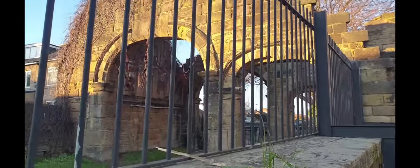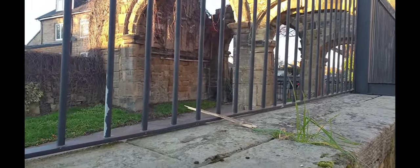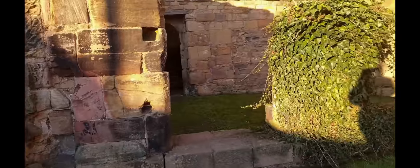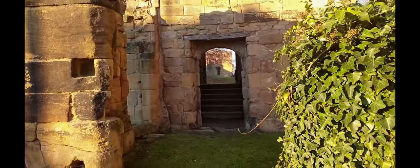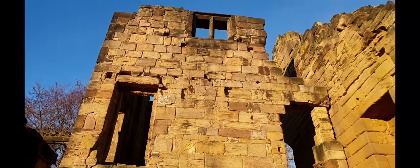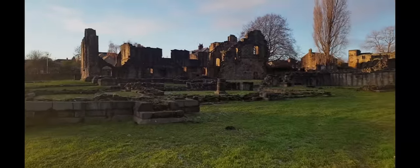And then in the 1580s, the estate was bought by William Talbot, who was the Earl of Shrewsbury, and the west range of the cloisters was converted into a country house for his son Henry, which explains why this part of the priory is slightly more intact than the priory church, for instance.